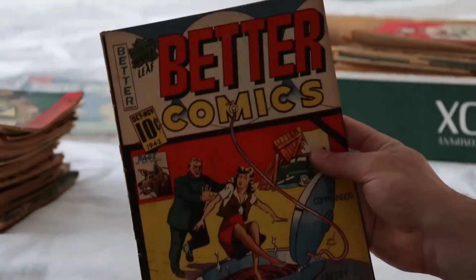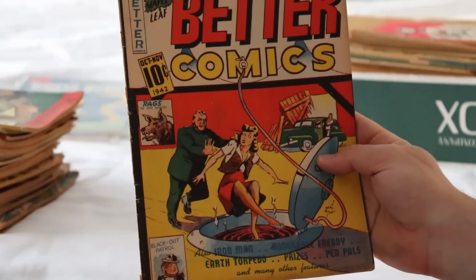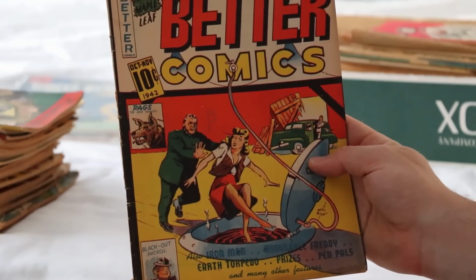A later edition of Better Comics. Oh no, it's not later. It just looks later because it's colour. That's 1942. Look at that. It's got Rags, the dog Marvel on it.